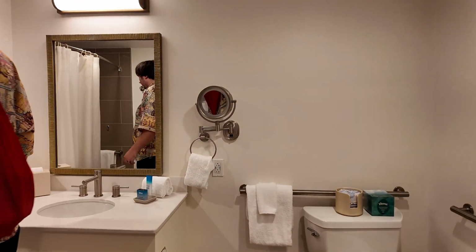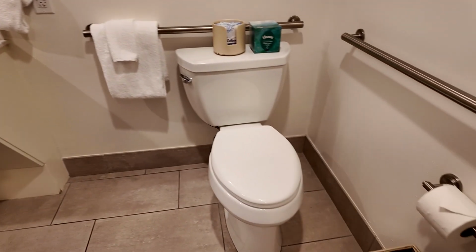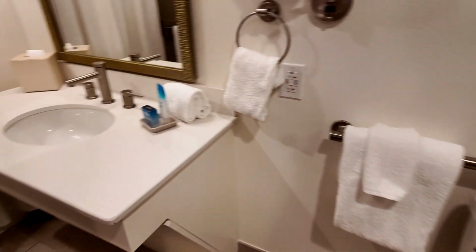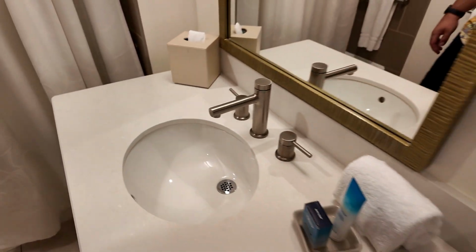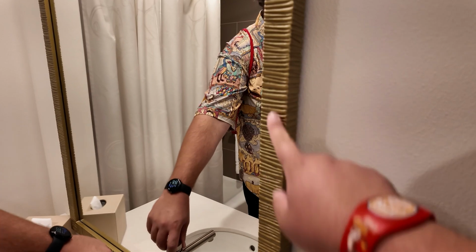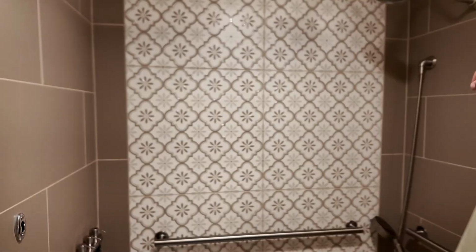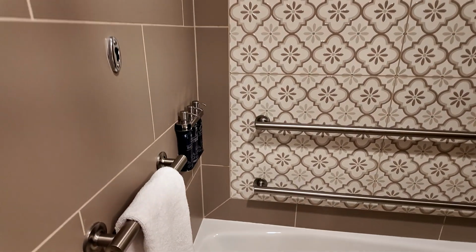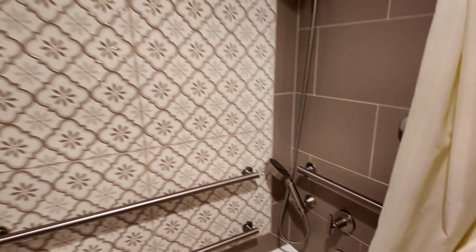So I think the biggest thing, being that this is an accessible room, the biggest difference is probably going to be the bathroom. You can see you have the toilet right there, and then you also have the sink, with open space under it so a wheelchair can go in. Pretty nice setup there. You have some gold, I guess, for the horses. And then a pretty simple shower, but nice enough. You have the pumps down a little bit lower than usual, and then you also have the shower head that moves.